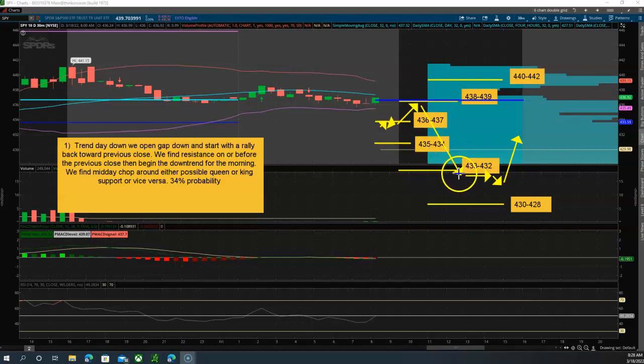We could possibly find our midday chop either around the queen or king support area, where we'll chop midday, start the second half with what looks to be a continuation down, but at some point a reversal and a pretty decent rally back the second half of the day. That's our trend day down structure.